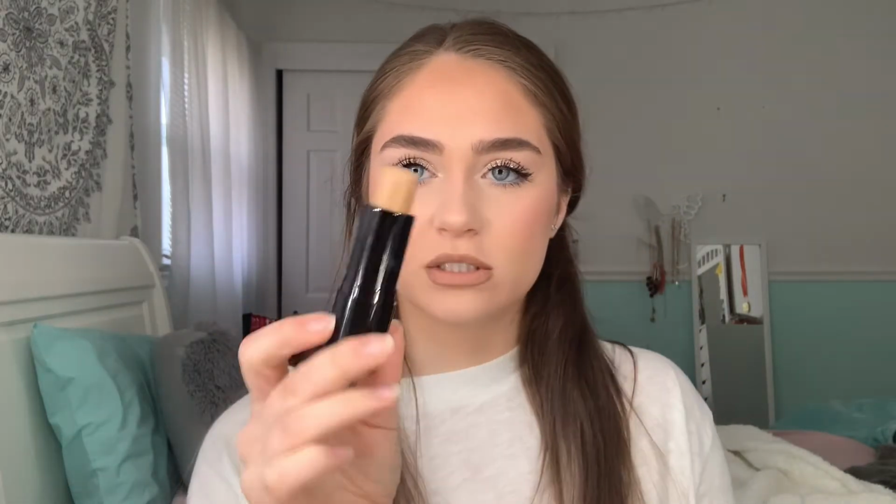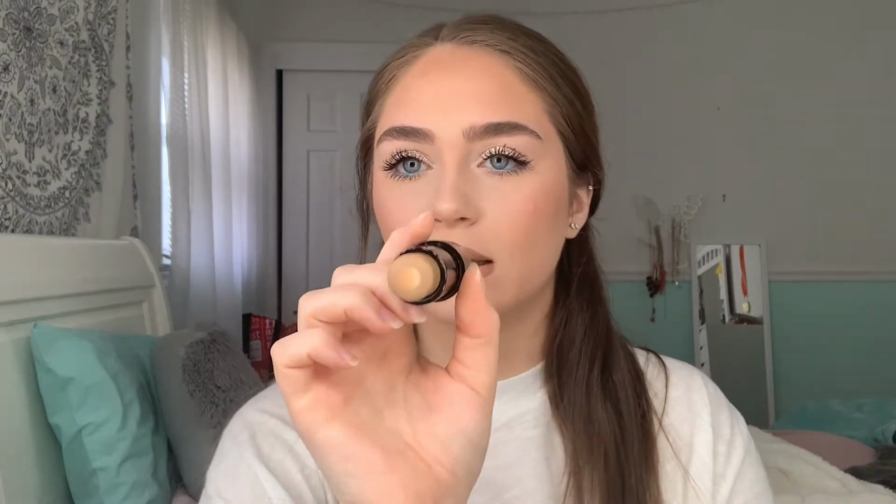And then I have 2 more stick cream contours. One of them is a foundation. It's the Maybelline Fit Me Shine Free and Balance Foundation. So it looks like this. I like the color of this one a lot. I find this tone is really nice, and it has a lighter shade.